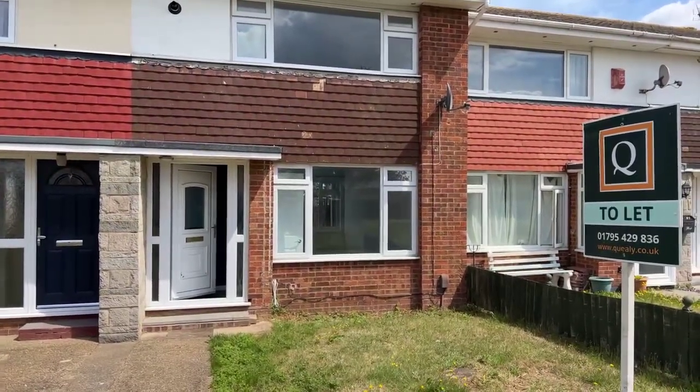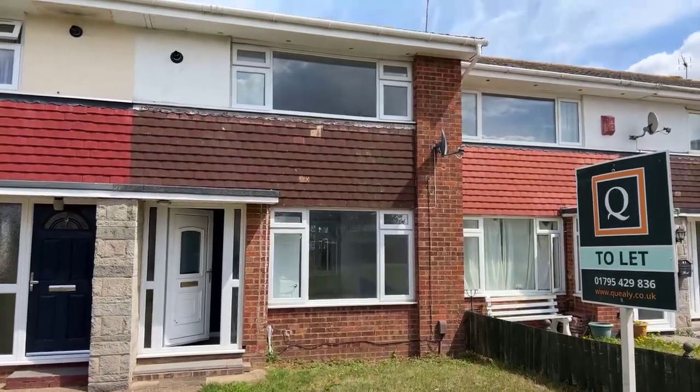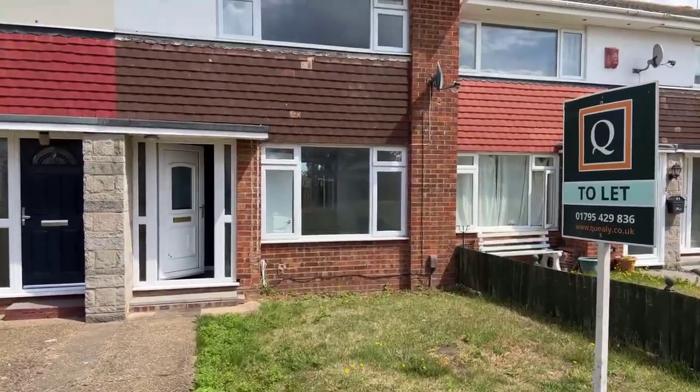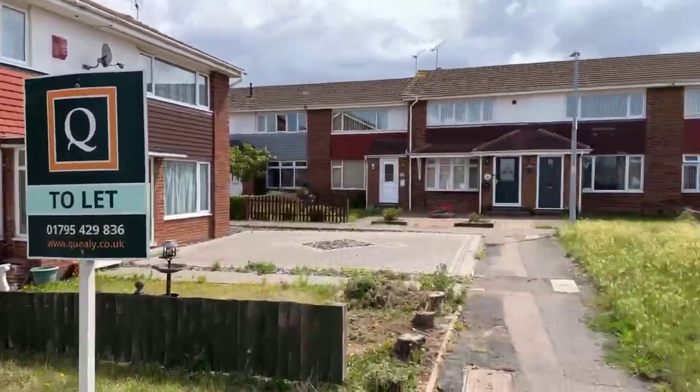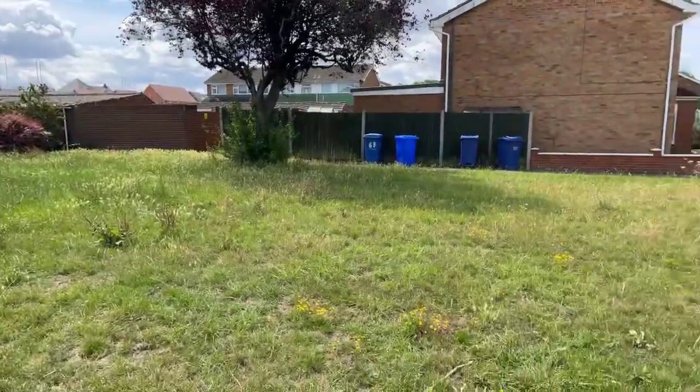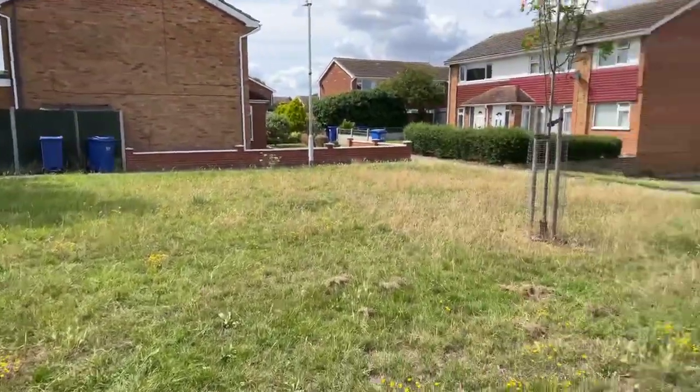Just starting outside the property, so this is the exterior, and you've got this nice little front garden. If we spin you around as well, you're looking onto this nice little green patch in front of the property, which is quite nice, so not overlooking anyone.